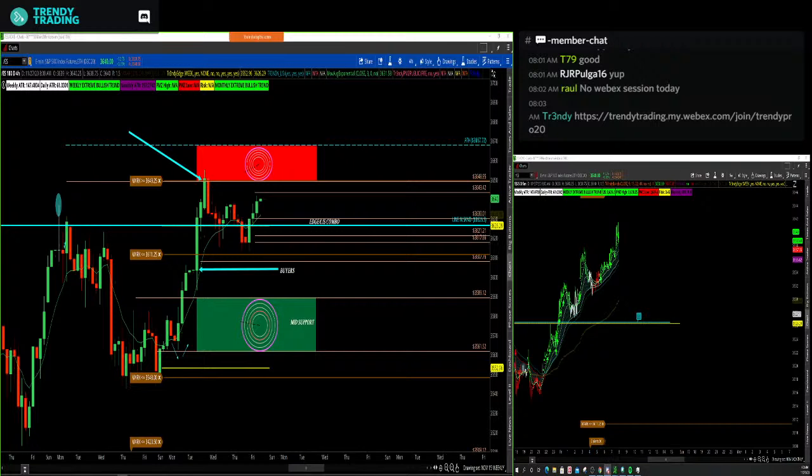And as we move into this 3648, 3649, this will be the second time that we get up there. And once we get up there, what's important for today is that we can actually get into there and hold. So we'll be paying attention to the daily candle there.